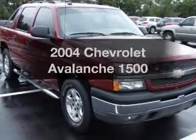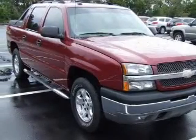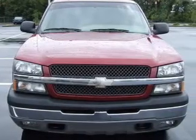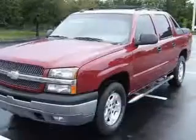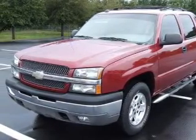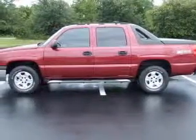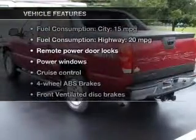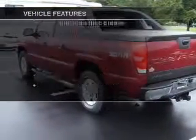Check out this 2004 Chevrolet Avalanche. If you're looking for an automobile with great attributes, look no further. With a powerful 8-cylinder engine, the powertrain includes rear-wheel drive, driven by an automatic transmission. Brake safely with the anti-lock braking system. And with these notable features, you won't want to miss out on the opportunity to own this amazing ride.